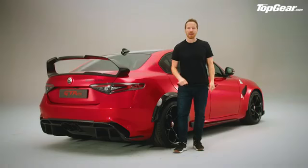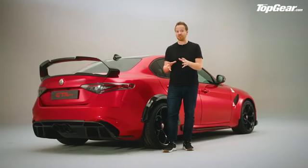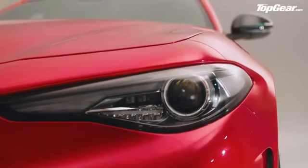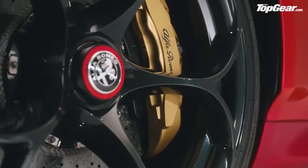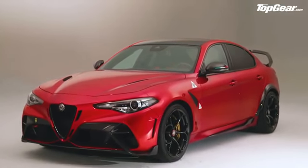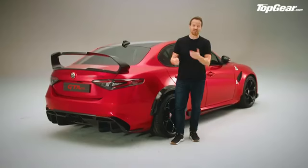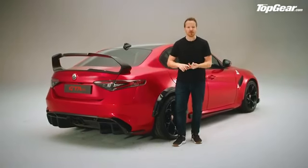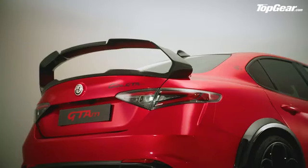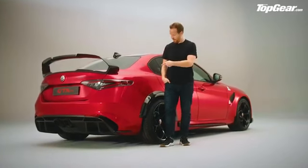But if you fancy one, you better be quick and absolutely caked, because Alfa is only building 500 GTAs and GTA Ms combined, and the price, at current exchange rates, £160,000 for the GTA, £165,000 for the GTA M, which is quite a lot of money. But hey, console yourself with this as you're writing your big fat check. The GTA M comes with a free race suit, a free helmet, a free set of racing booties, and a free car cover. And you can always tell your mates down the pub that if Ferrari made a four-door saloon, it would look like that.